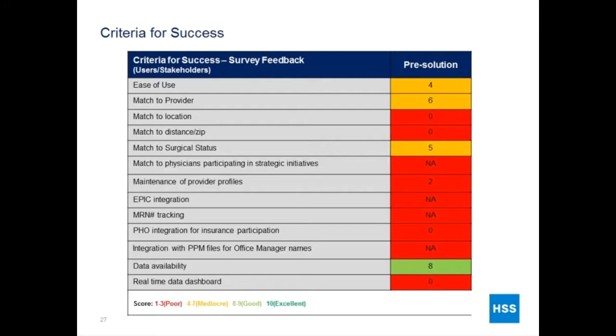And so for ease of use, match to provider, match to location, distance, surgical status, match to physicians in participating strategic initiatives, maintenance of physician profiles, EPIC integration, MRN tracking of patients, the integration with insurance participation, integration with physician practice management files for office manager names, availability of data and real-time data dashboard. And as you can see, we were scoring anywhere between 0, not much more than 5 or 6, and the data availability was a little bit better, but we knew we had a lot of work to do to improve the system and the process.